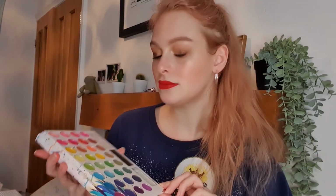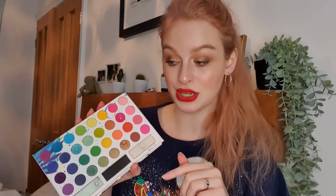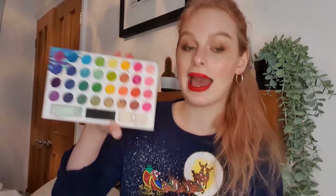But that's the shade. I think it's really beautiful. I really love this shade. I just don't know if I'm going to hit pan because it's so hard pressed, and I've already used it 6 times, so I only have 9 to go. I'm not going to hit pan in 9, but I can keep it in. I know I can do that.